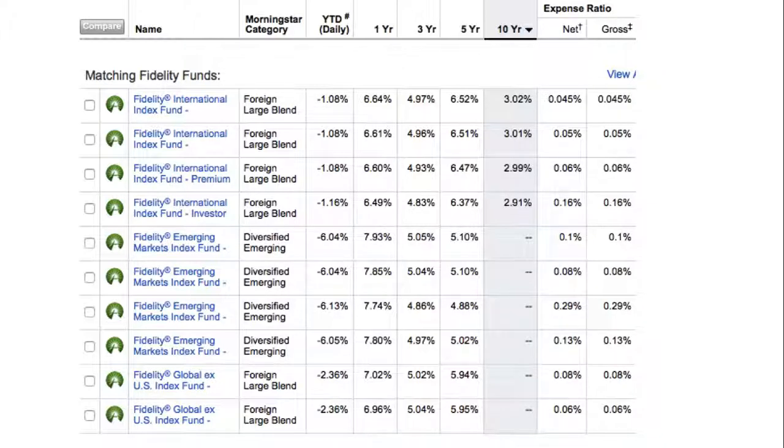The next section is the international funds, and I was really surprised. I thought the international funds would do really well, but in fact, they weren't doing very well. These are all passively managed. These are all foreign large blend or diversified emerging mutual funds. And some of these guys have negative returns. In fact, everybody has negative returns in this year-to-date return column. They all have positive returns in this 1 year, but this isn't doing better than any of the benchmarks.